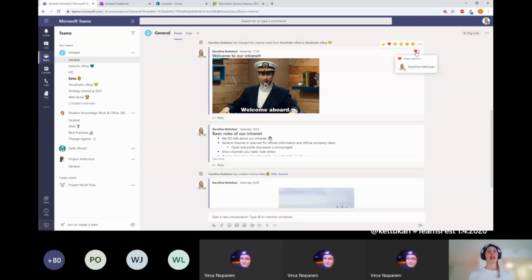You can react to posts very easily. That's a new thing for people, but it's familiar to them from social media in their free time. So that was something a lot of people were very eager to try and use in the work environment. So that was pretty nice.